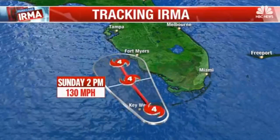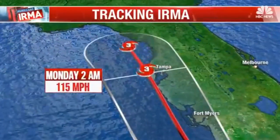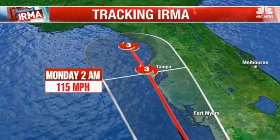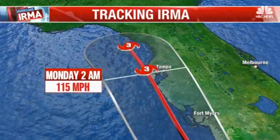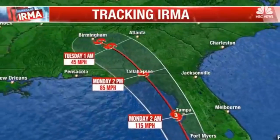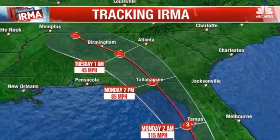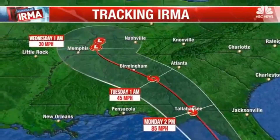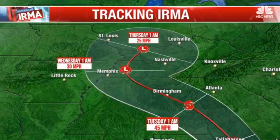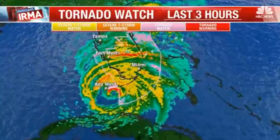It'll be right around Fort Myers around 2 this afternoon with 130 mile per hour winds and a massive 10 to 15 foot storm surge. Overnight tonight here in Tampa, 115 mile per hour winds and up to a 10-foot storm surge. And as we continue up through the Panhandle, Tallahassee around 1 a.m. Monday, Tuesday, it gets into Georgia with 45-mile-per-hour winds and continues on into Thursday as we get up into Kentucky with strong winds and heavy, heavy rain.